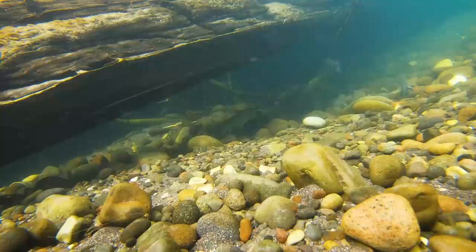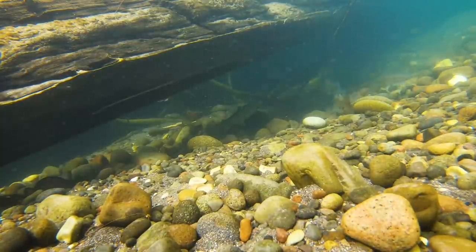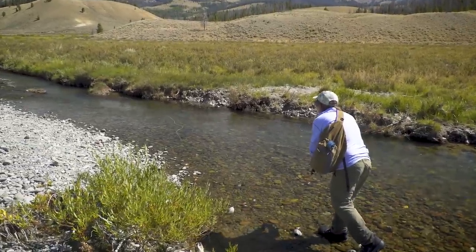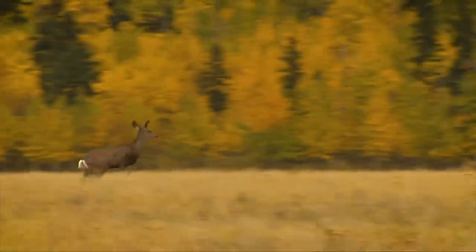And if you see trout darting for cover before you even get a chance to cast, you know you're moving too quickly. Slow down, enjoy the water, and move more like a heron than a frightened deer.